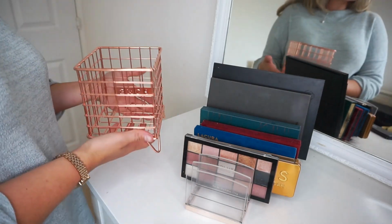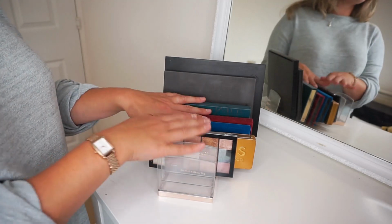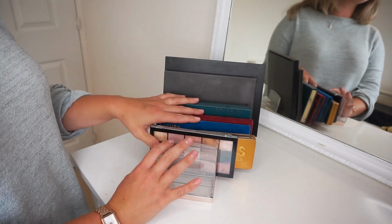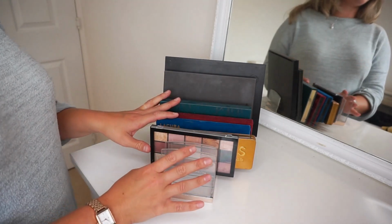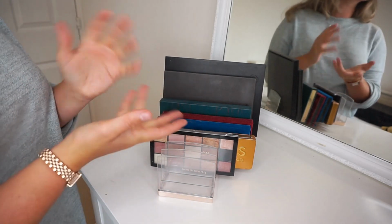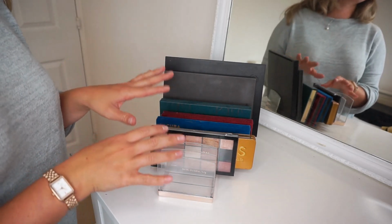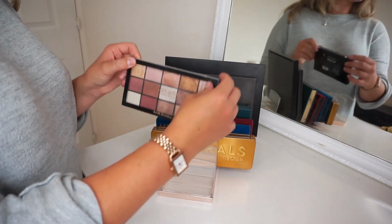And now I have this, which I don't know what to do with now. I actually have quite a soft spot in my heart for this little case. I'm so sentimental, it's ridiculous. This is what I stored all my eyeshadow palettes in at our old flat, which was our first home together after we got married and things. So I have a lot of sentimentality attached to this, but there's actually no reason for it to still be in my life because I do not need basically any of these palettes.